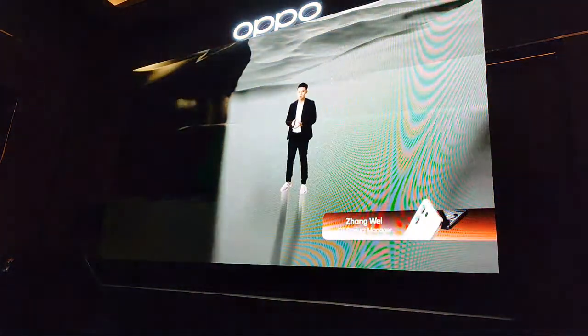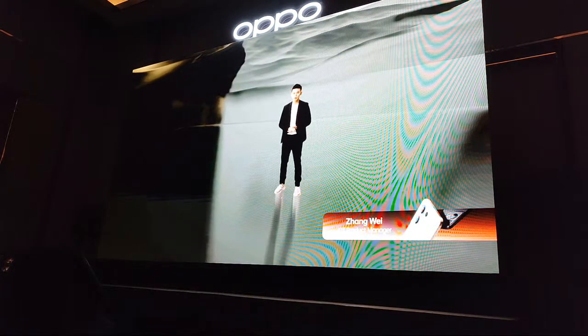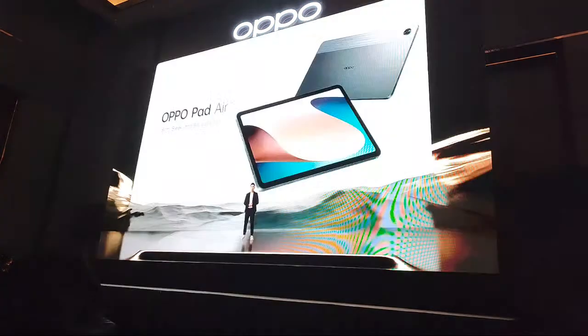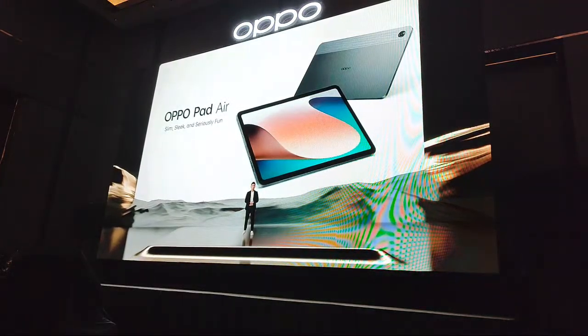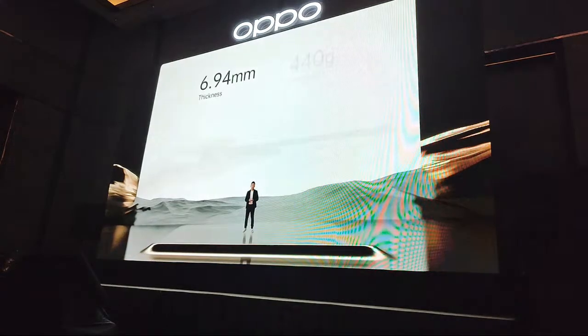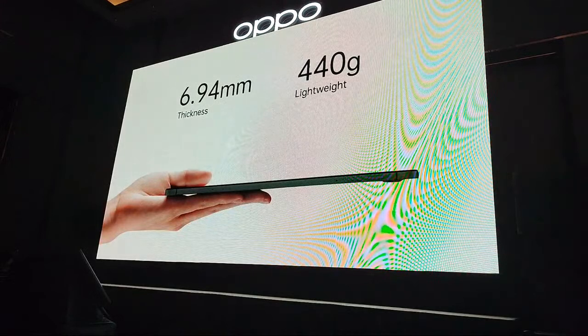Today, I'm glad to announce that we'll be expanding our local IoT product lineup with the Oppo Pad Air, Oppo's very first tablet in the Malaysian market. Let me tell you what it has to offer. The Oppo Pad Air lives up to its name, measuring only 6.94mm in thickness and 440g in weight.